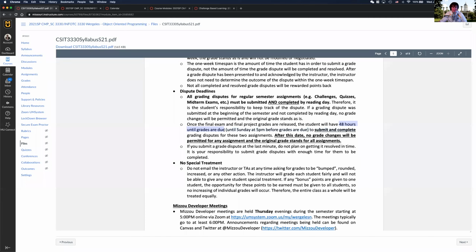Now, last semester it was COVID. Things were all over the place. We had to continue grading after the deadline. But usually this is the deadline. Sunday at 5 p.m., grades are done. They're fixed. I may do some bonus points for attendance. I may do some bonus points for the evaluations. But besides that, grades are done.